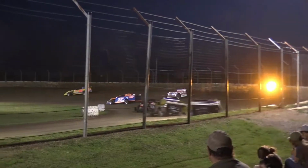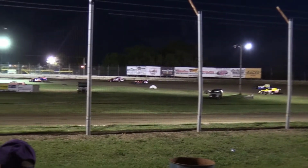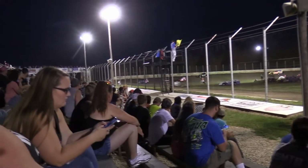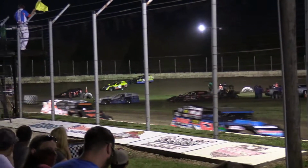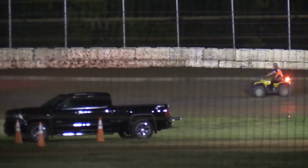The high side, turns three and four. Looks like some debris down in turn number three. So some debris on the racetrack down in turn number three.